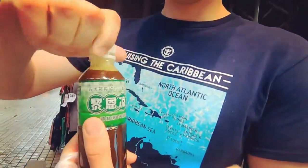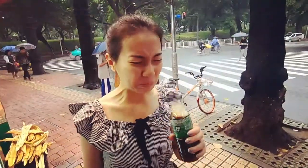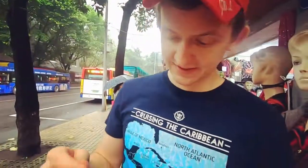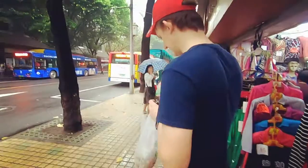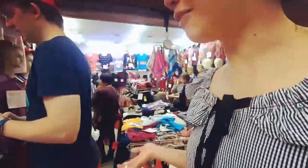We got a herb tea, which is... That is terrible. That is. This is a must try in Guangzhou. Right? I'm proud of this in the end. Oh, it's good for you.